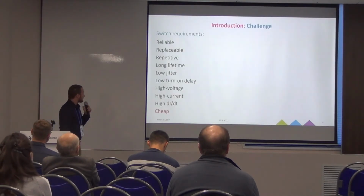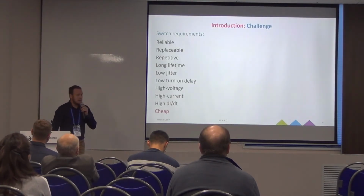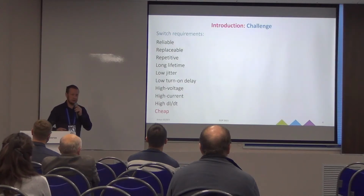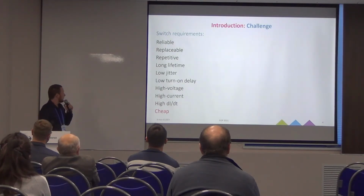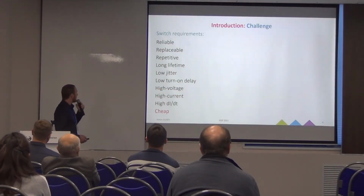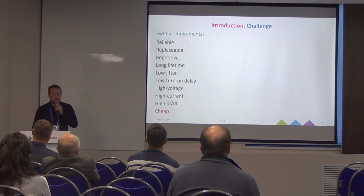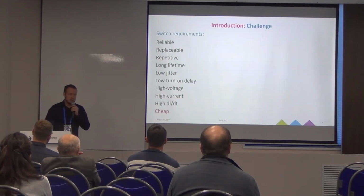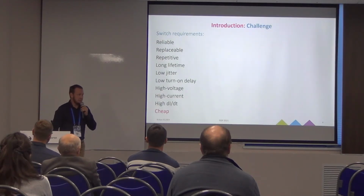So, introduction. I'm not gonna talk about plasma, fortunately or not, I don't know, but I'm gonna talk about some devices that can create plasma finally. For a pulse power generator, the switch is the key element, and there are many requirements like this. It should be reliable, replaceable, and so forth. And normally people who work with them want affordable, so it means cheap devices. Nobody wants to buy expensive, sophisticated stuff for pulse power generators.